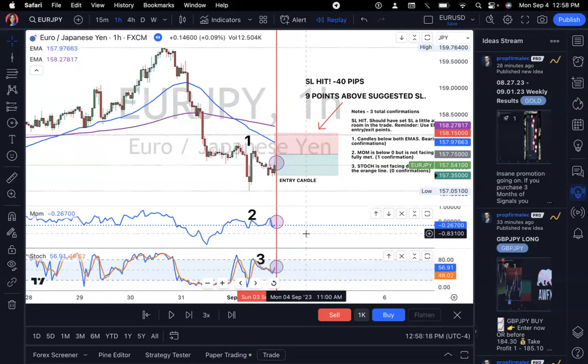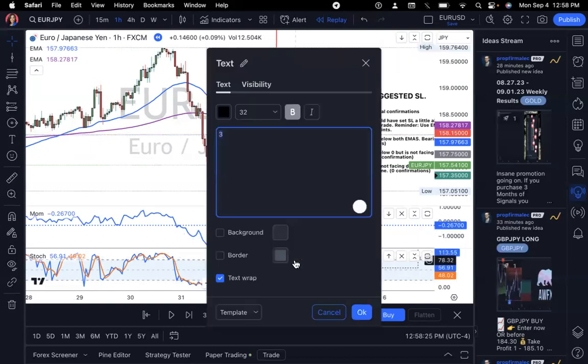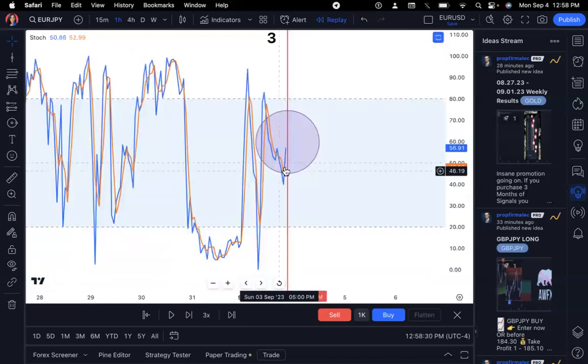Now, the second thing is that the orange line should be above the blue line, but here we can clearly see, even if we zoom in, that the blue line is above the orange line, making this another bullish confirmation. And the last thing that I look for on my stochastic are for one, but preferably both of these numbers to be below 50. And here I can see that my orange line was 48 and my blue line was 56, only making it a halfway bearish confirmation.